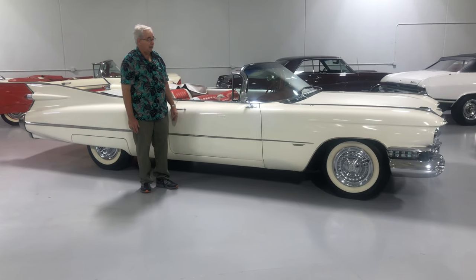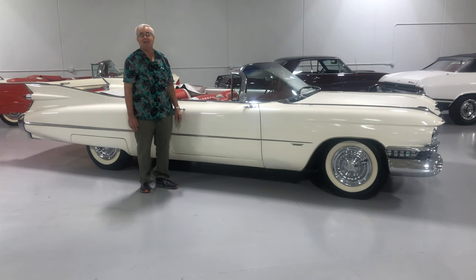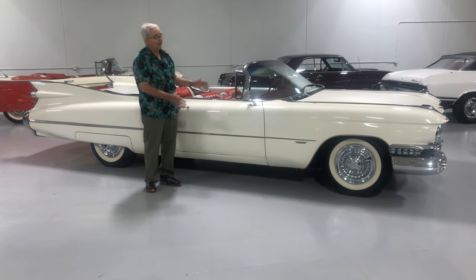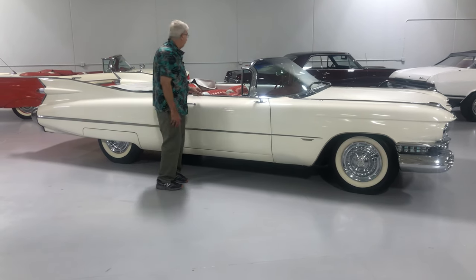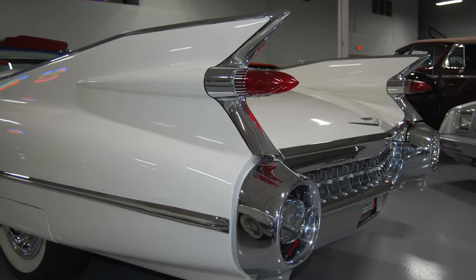Today we're going to look at what, in my mind, is probably one of the most iconic cars ever produced, the 1959 Cadillac Convertible Series 62. Absolutely one of the most beautiful cars in terms of overall aesthetics, the chrome, the paint, the interior, just everything about the Cadillac that's made it so special. Of course, the taillights are probably the most recognizable aspect of a '59 Cadillac.